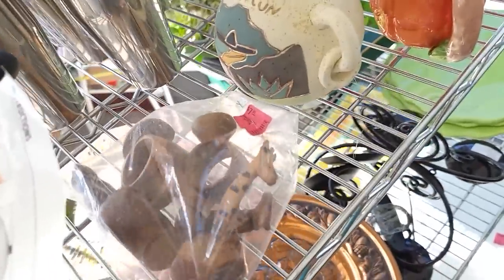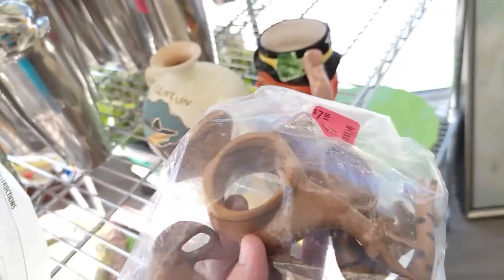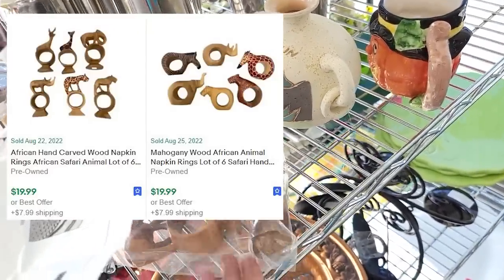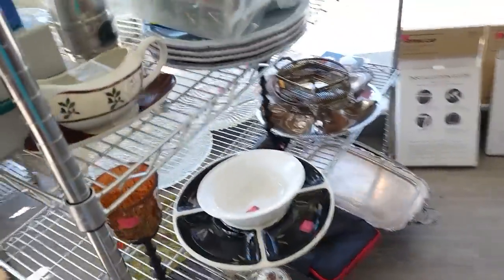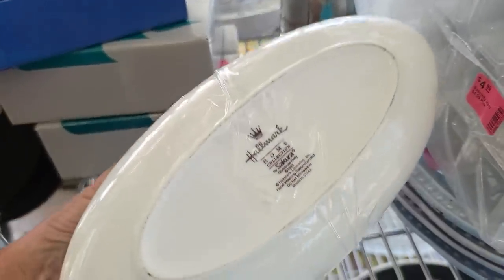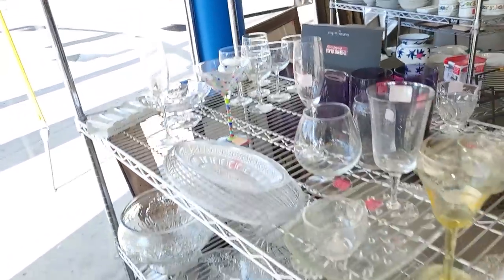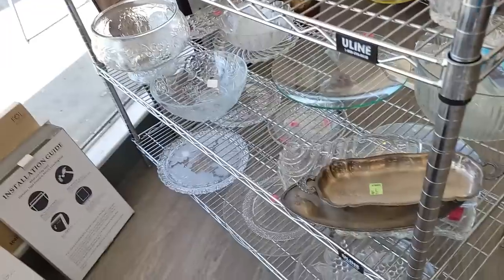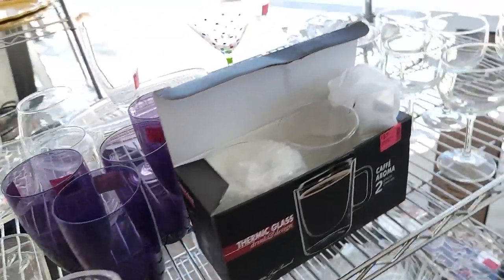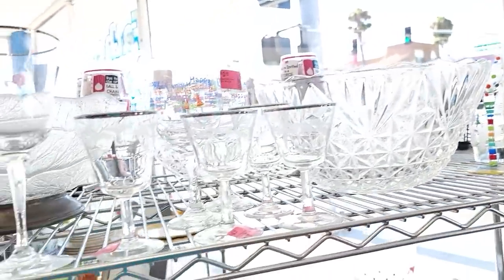All right, let's see what we got here. We got some animal carving. Oh, their prices are a little bit on the high side. All right. No can do, it's $7.99. I usually pay in like the $2.99 range for a set of those. That's a Hallmark. Glassware. It's a pretty glass. Don't see anything here. Wow, $8.99 a piece on those. Goodness.